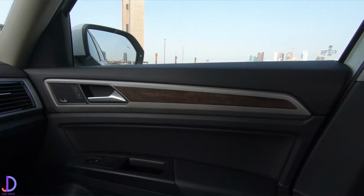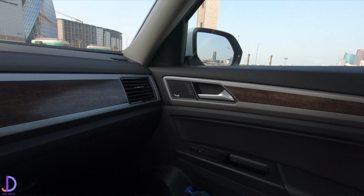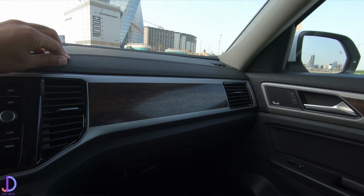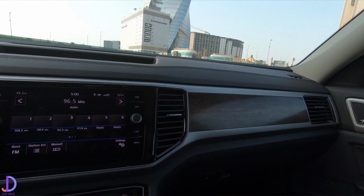So, what do you think, Ahmed? Initial thoughts of the interior? We'll start with the interior first. The interior is, I would say, very good, very well put together. It's German. It's the only way to put it. It is incredibly well put together.